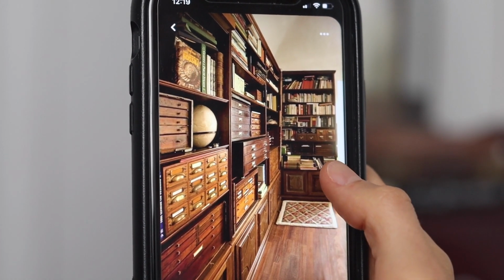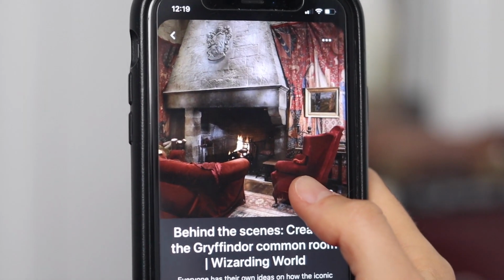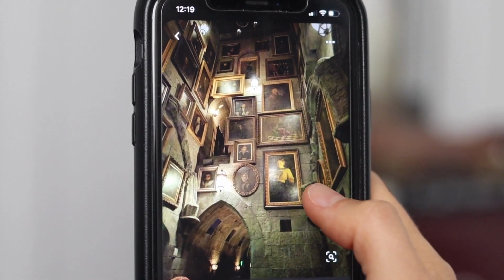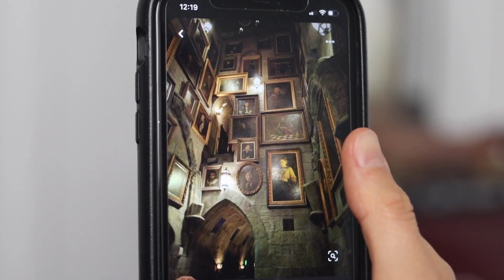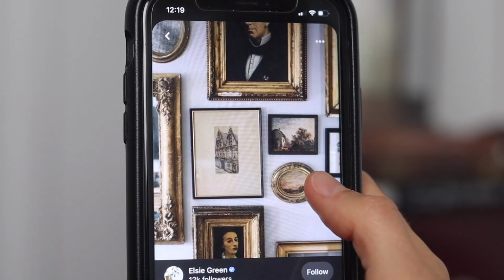I loved the wood. I loved this cluttered, organized feel and a little bit of red if possible, maybe a rug, but definitely this gallery wall. This is something I'm definitely doing and I think it will make the room perfect.